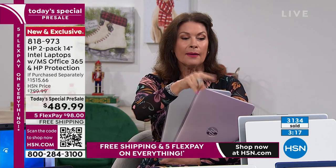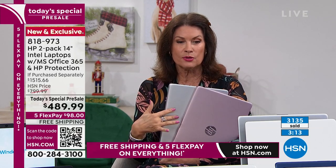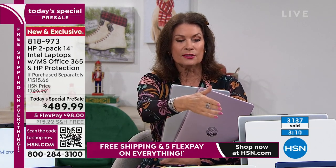You get to pick all the colors that you want, because frankly, that navy blue and the rose gold is not gonna last long. This is the rose gold and the silver. You can choose the silver and the white.